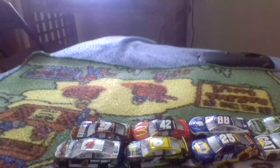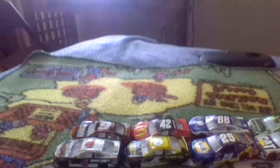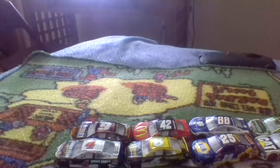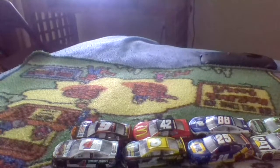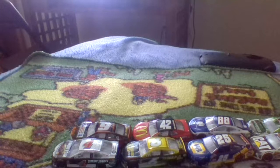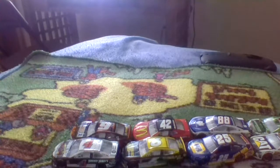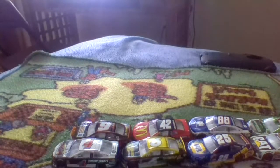And wow. So we're going to have another crash. The 17 was trying to get by the 10, and the 10 gets wrapped up in it, and then the 43 gets caught up. The 18 almost got in it as well. He didn't even see some of these guys.